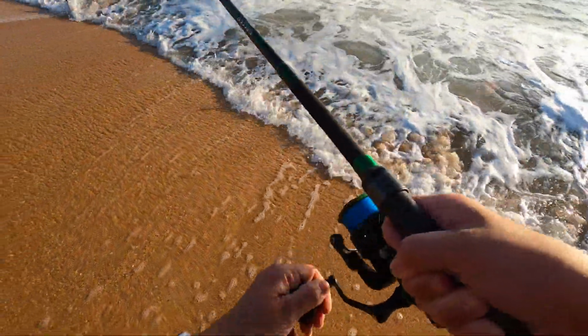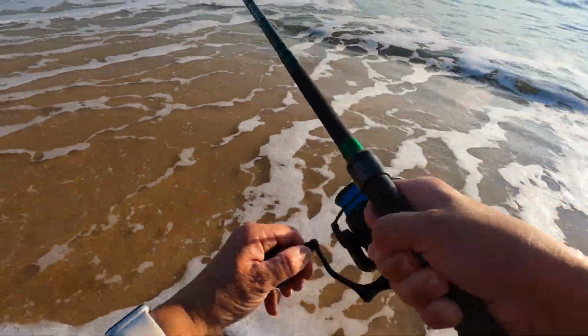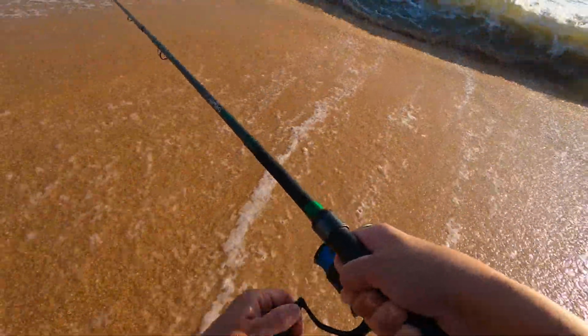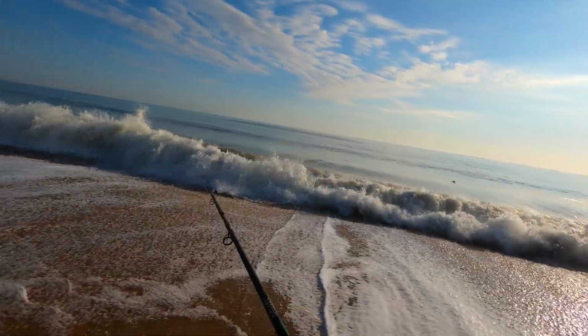This seems to work good for Spanish. It also seems to work good for sea trout, especially sea trout inshore. I've caught them this way. It just puts some action on that lure.